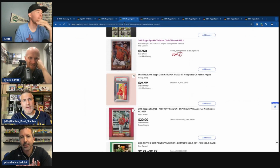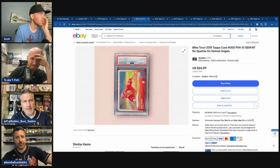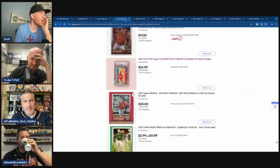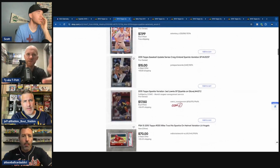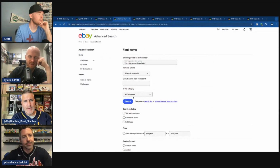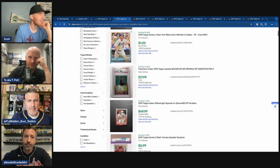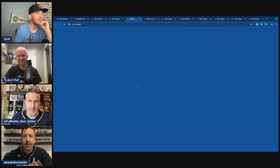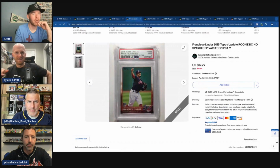Yeah. So this is a gimmick. Oh, here's the Trout. No, that's a 20. They also have no sparkle. Sliding one, no sparkle. Oh, I see, no sparkle. That's the other problem when you're trying to source eBay sales into a data tool, and then they do no sparkle. Just the base Lindor flagship has no sparkle on it forever now because of that.